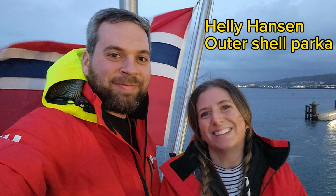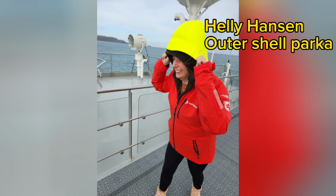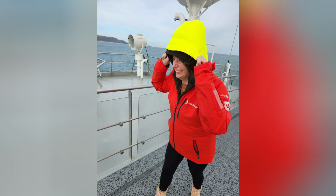Well, this Helly Hansen outer shell parka is included. Just know that it's the outer shell, it's not the inner jacket as well, but it came in very handy for all the wind and rain.